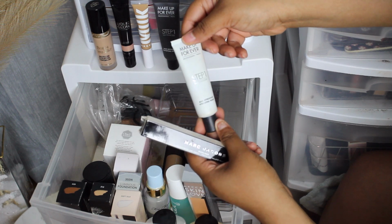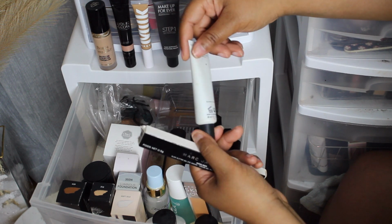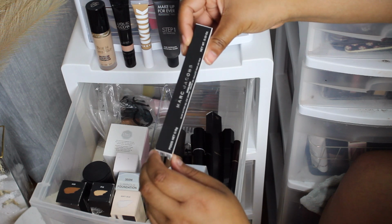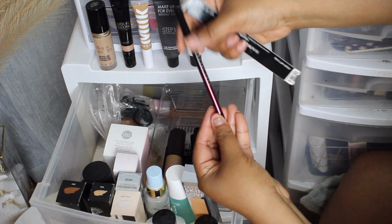The Makeup Forever Step 1 Skin Equalizer. These are both Skin Equalizer. This is the Hydrating Primer. Really good hydrating primer. Nothing spectacular about it. And this is the Marc Jacobs Highliner Glam Glitter Gel Eye Crayon in a shade Glam Jam.